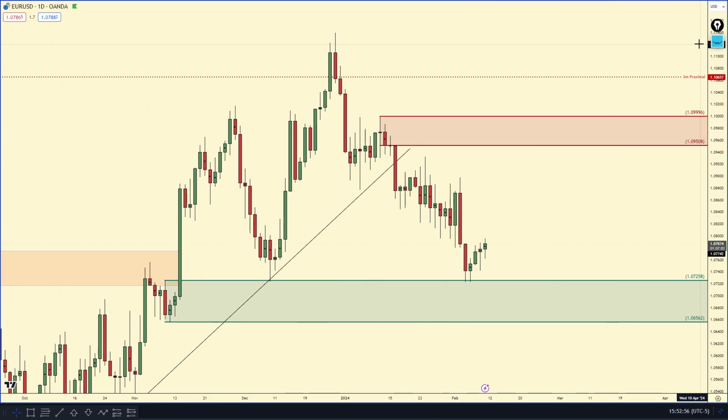On to the forecast for the Euro US dollar. Just a reminder, we are coming in for a second test off of this daily demand zone. We reacted off of it once back here, just barely. And I'm not going to lie, I'm a little bit surprised to see such a positive reaction so far coming off of this daily demand zone.